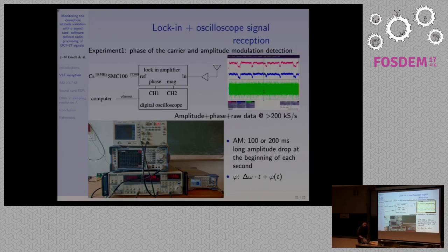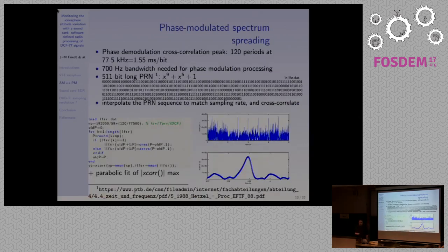There's not much I can do out of this. So I take this on an oscilloscope, I grab the oscilloscope signal, and by recording the raw signal from DCF77, can I extract amplitude and phase, and if I get the phase, can I do a cross-correlation so that I can recover my pseudorandom information?